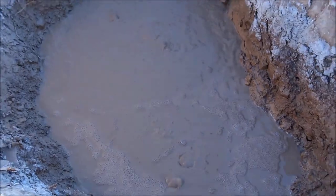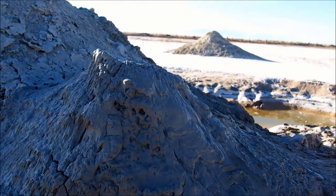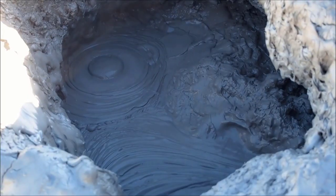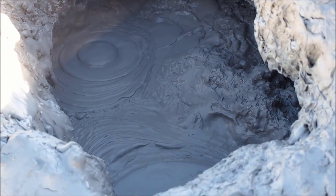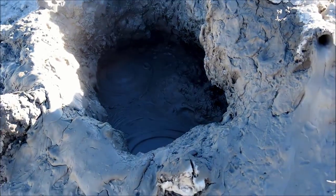All right, and what's the other way volcanoes form? The other way is when two tectonic plates pull away from each other. When two plates pull apart, it opens down to a pool of magma and an eruption happens.